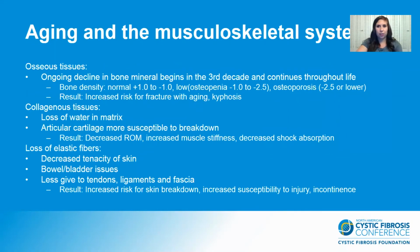Aging in the musculoskeletal system includes everything from osseous tissues, which will involve a decline in bone mineral density, starting at the 3rd decade of life and continues throughout life, collagenous tissues, resulting in loss of water in the matrix, articular cartilage being more susceptible to breakdown, resulting in decreased range of motion, increased muscle stiffness, decreased shock absorption. Loss of elastic fibers, resulting in decreased tenacity of skin, bowel and bladder issues, and less give to tendons, ligaments, and fascia, causing increased risk for skin breakdown, increased susceptibility to injury, and incontinence.